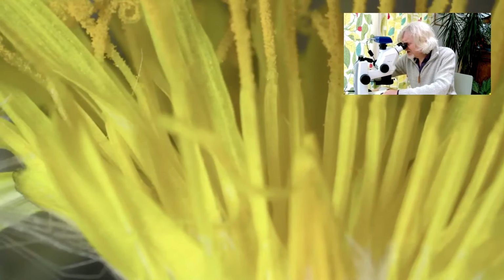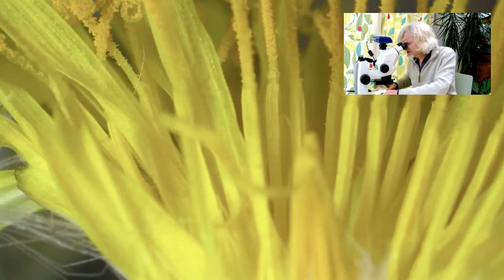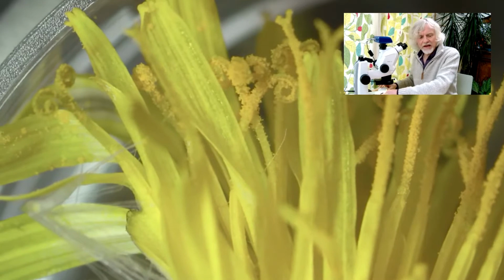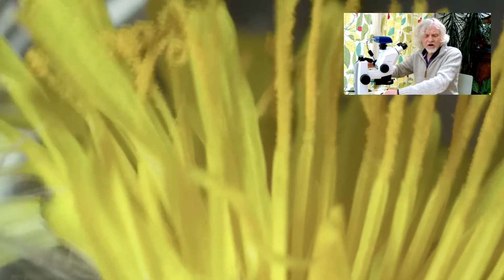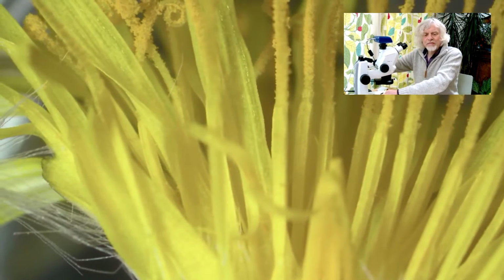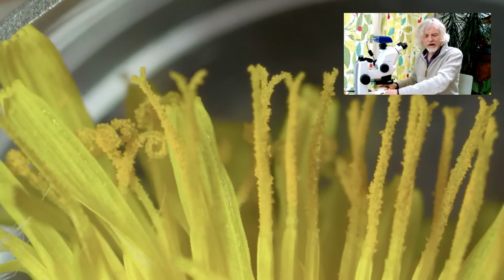associated with these structures. Let's see if I can find a good one. So let's look at this one here. So these structures here, and again, it's slightly complicated. As always with plant biology, there seem to be more exceptions to the rule than there are rules.